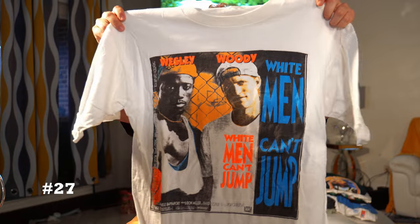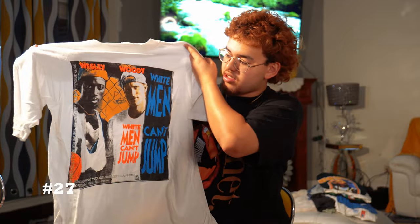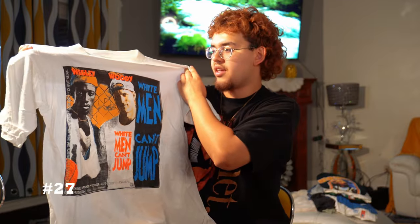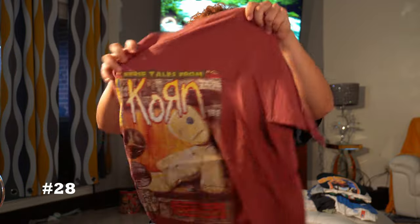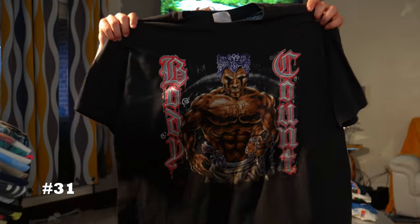You got the White Men Can't Jump promo tee. This one has insane colors in my opinion. You got a Woody and Wesley right there. Single stitch also. And then I got a 3-piece Korn bundle. Number 1, 2, 3. Next, we got the Body Count.